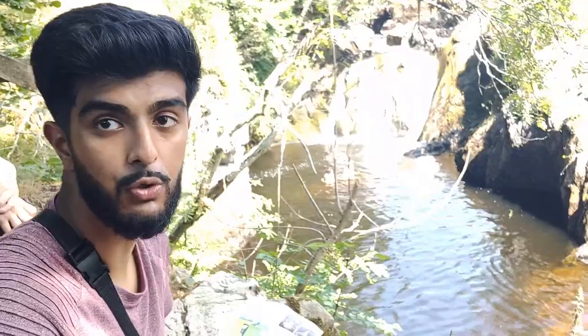The third waterfall, Beezley Falls, isn't actually the third waterfall. It's the fourth waterfall. So basically what's happened is that the first waterfall I thought was bigger than it actually was. And I said the first and second waterfall was the same waterfall, when it actually wasn't. It was two separate waterfalls. So this waterfall, Beezley Falls, is the fourth waterfall. And we have two more left.